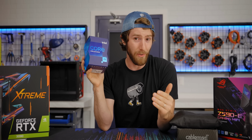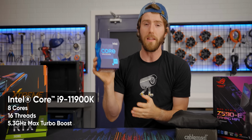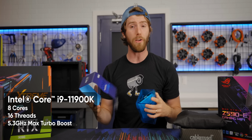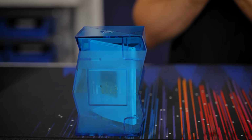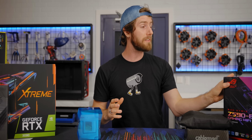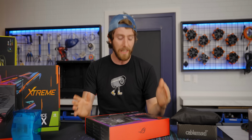It's Intel Gamer Days, so obviously the heart of our system is gonna be a Core i9-11900K. This puppy's got 8 cores, 16 threads, and turbos all the way to 5.3 gigahertz. Beyond that, as long as it's in stock at Newegg, we're allowed to spend our budget on whatever we want.